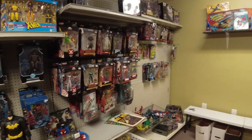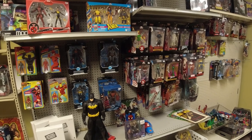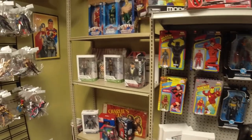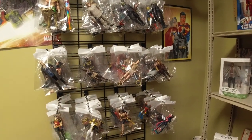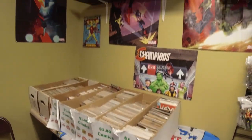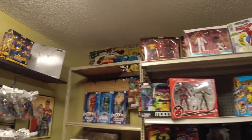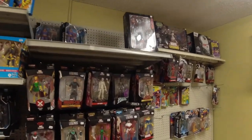Here's his Legends. This is kind of the superhero room of all his toys. You got your Legends, you got your DC, McFarlane. Check all these out. You've got your open figures here, individually packaged. He's got some comics as well. Make sure you don't miss the top shelf too. He's got things up there that you'd definitely be interested in. Man, it's just awesome all through here.